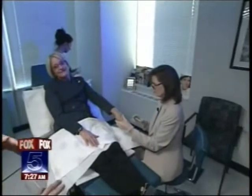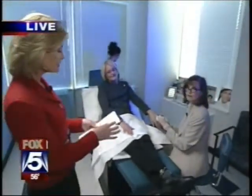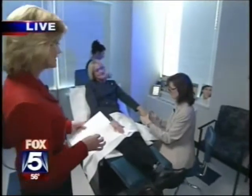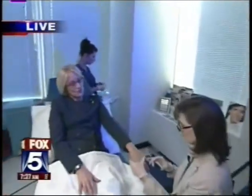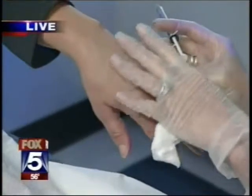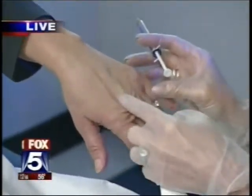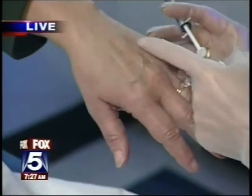The key to this is that, obviously, you're not going under the knife. This is an injectable polylactic acid that she's going to inject. And where exactly are you going to do this, Dr. Burson? What we're going to do is inject in the depressions here in between the tendons. That's where we need to plump up the volume so that these vessels and these ridges will become less noticeable.